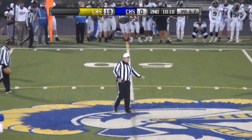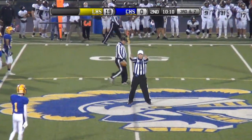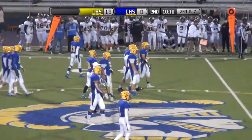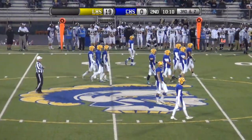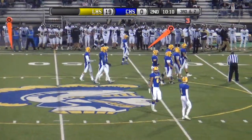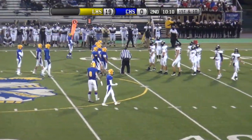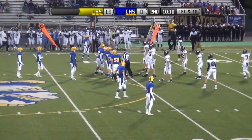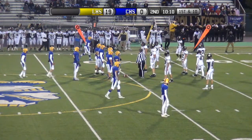That's another first down by penalty for Crawfordsville. Yeah, now we're down in Athenian territory. 10:10 to go in the second quarter. 1st and 10, ball's on the 40-yard line, and we are in Lebanon Tiger territory. That's right. And that's not an automatic first down, right? That is just by yardage.